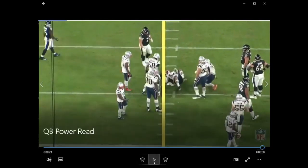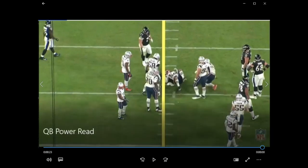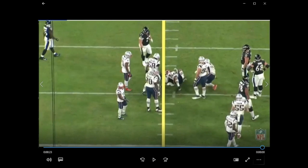So that's the power read. Really, it's a power play. All right. But they're not blocking the end. The end man on the line of scrimmage, the edge player, they're going to threaten him with that running back, and they'll give it if he's bending down, if he's staying down, if he's not in position to make the tackle on that, they'll give it. But here obviously because he was square, that's why the quarterback kept the ball.